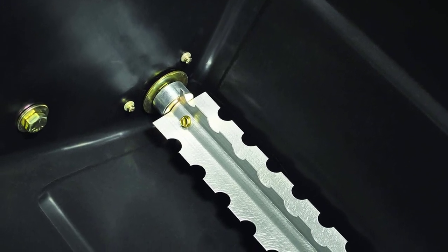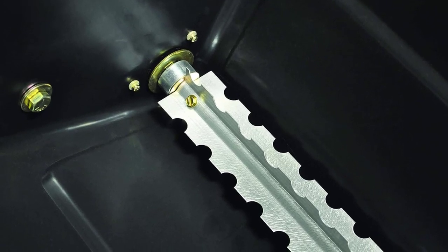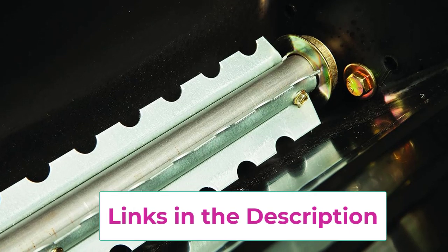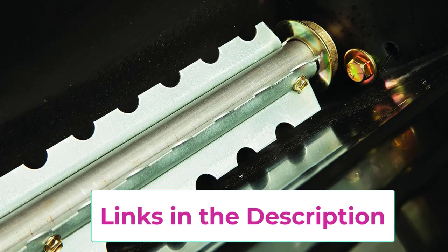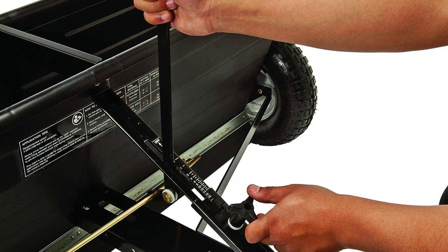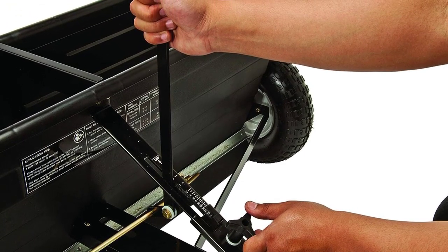Agri-Fab's commitment to quality and customer satisfaction is evident in their provision of a 3-year limited consumer warranty. This offers users peace of mind, knowing that their investment is protected and that the company stands behind the durability and performance of their product. Whether you're a homeowner maintaining a large lawn or a professional landscaper working on expansive properties, the Agri-Fab 45-0288 Drop Spreader is engineered to streamline your tasks with precision, efficiency, and a focus on long-lasting performance.